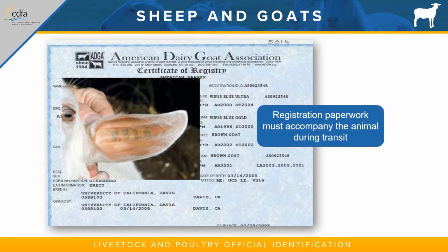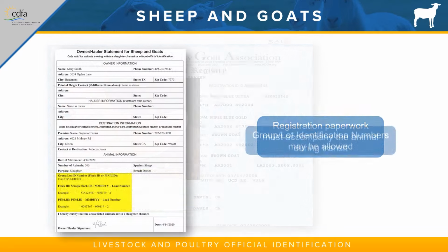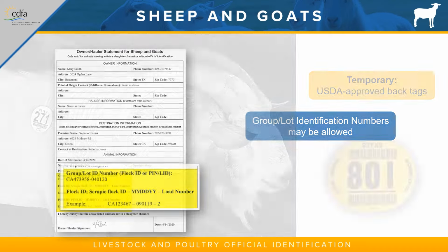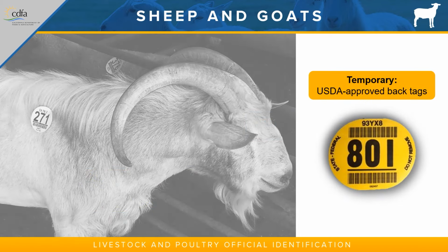Legible official registry tattoos may be used if the registry is approved by the USDA. Registration paperwork must accompany the animal during transit. Group lot identification numbers may be allowed as official identification for sheep and goats when applicable. Lastly, USDA-approved back tags are a temporary form of identification for earless goats or horned bucks that are too dangerous to ear tag at a market when moving directly to slaughter.